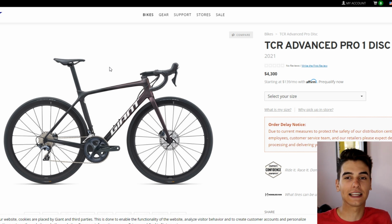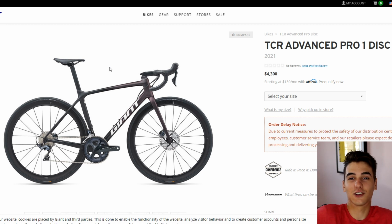But I'm just trying to show you guys the thought process. Even if you did it both different ways, the one way where you take the loss on the Giant TCR and say, okay, I don't have an Ultegra Di2 electronic group set, then you're still saving $2,000, because on the Specialized Tarmac you would have to upgrade your rims and buy a dual-sided power meter, where the Giant comes with it. And if we do the other way, the Giant TCR is still for value what it comes stock with. The rims and the power meter is a no-brainer.